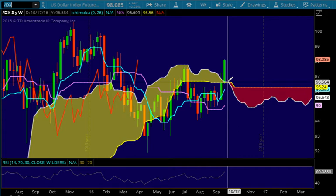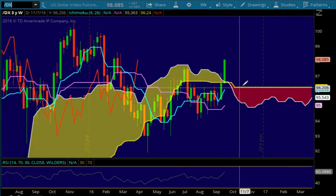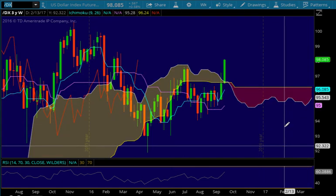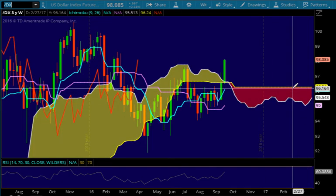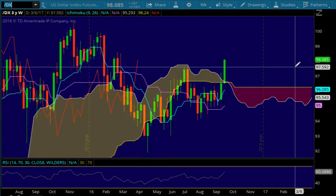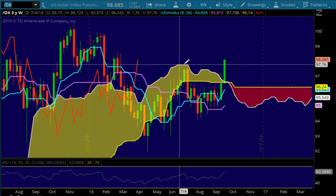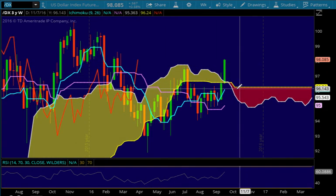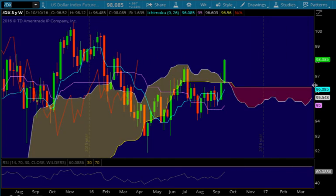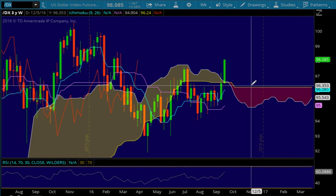We do have a lower cloud going into the end of the year and a flat top of the cloud at 96.24. So that's not particularly bullish. If you wanted to be continually bullish on the US dollar here, you'd want to see a cloud that looked more like this, like a rising cloud, not a lower and flatter cloud. Because as we know, and as I've mentioned a few times, the flats attract.